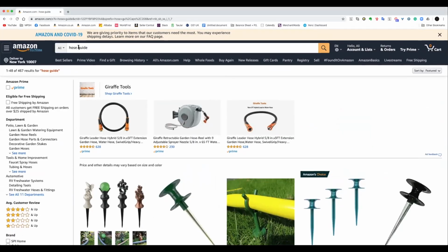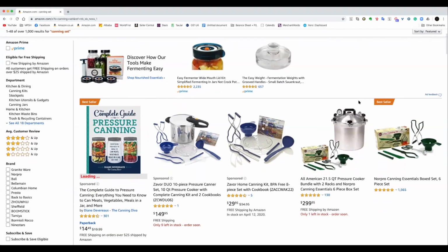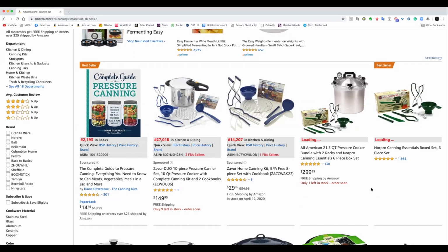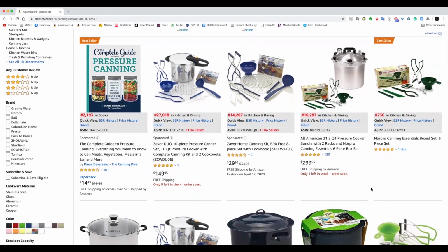Great. So the next one, canning set. It's as simple as that, isn't it? Yeah. So 1,000 results, pretty good, but we've seen this look before. And this is something that we do not want to see. Market size, we're looking at 27, 14, 10, and then like 700.